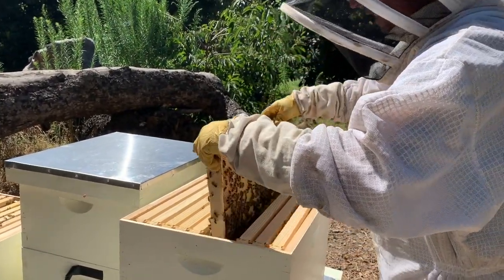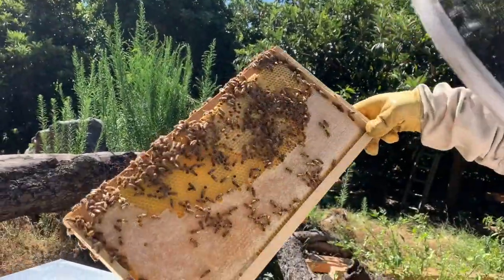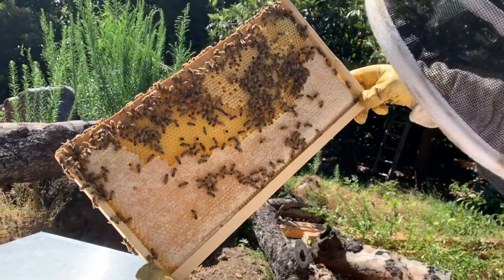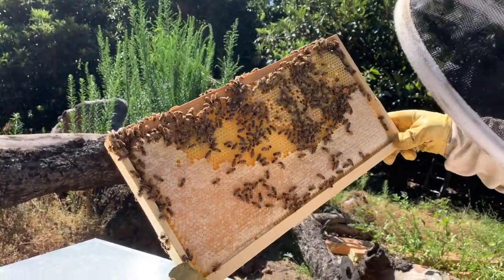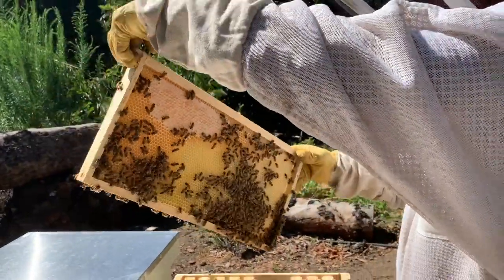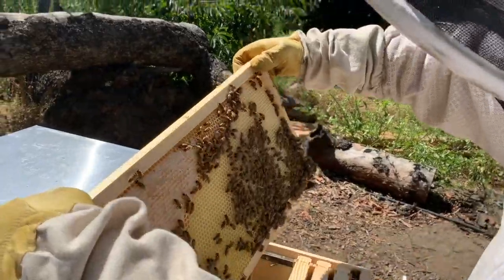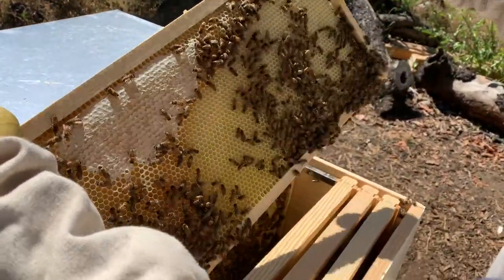But this frame is a completely beautiful frame that they're filling out, and it's really heavy. It's really surprising how heavy these frames get when they start really filling it out. And it's not even completely full yet, and it's already got a really good weight to it.